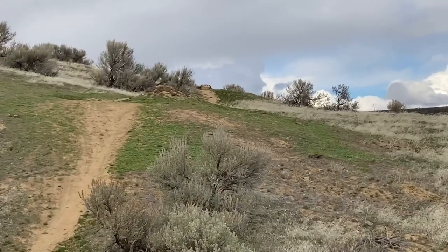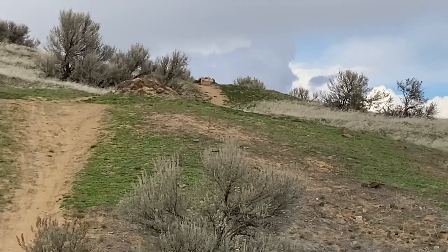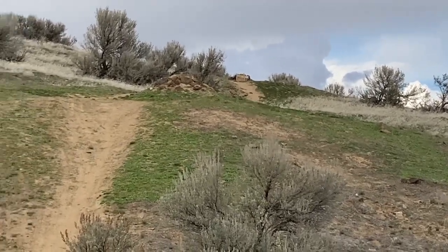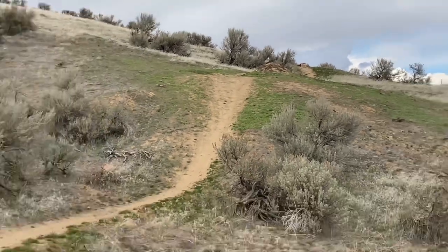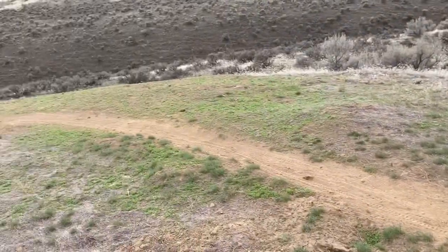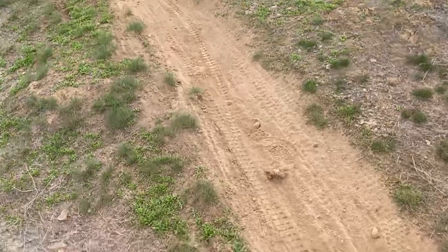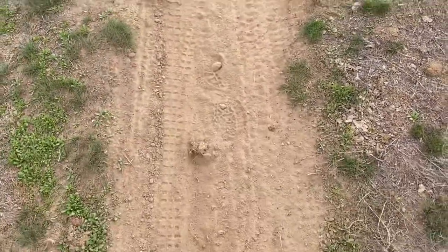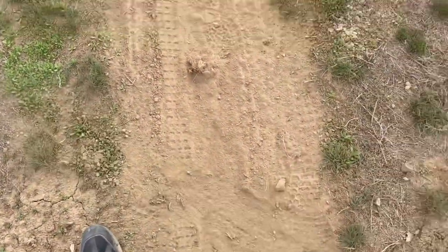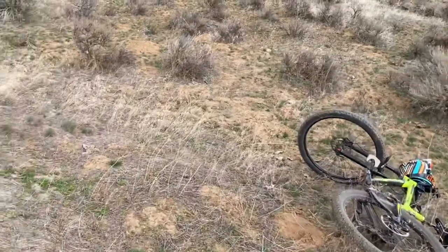Next in line, actually two doubles, one there, next one there. You're mobbing coming into this tight, pretty flat turn, and it's loose. So you gotta be careful.